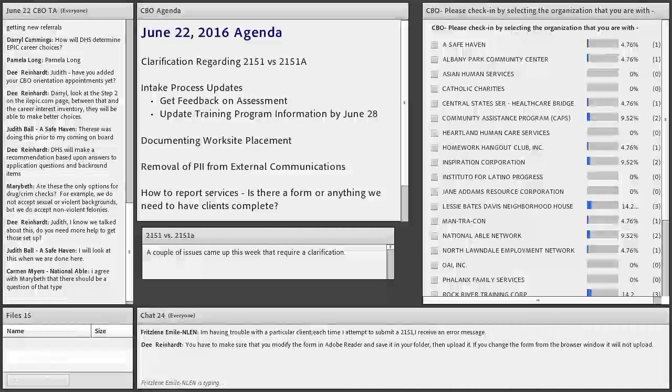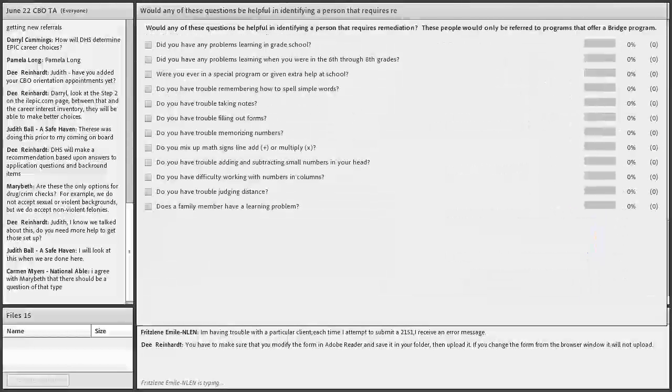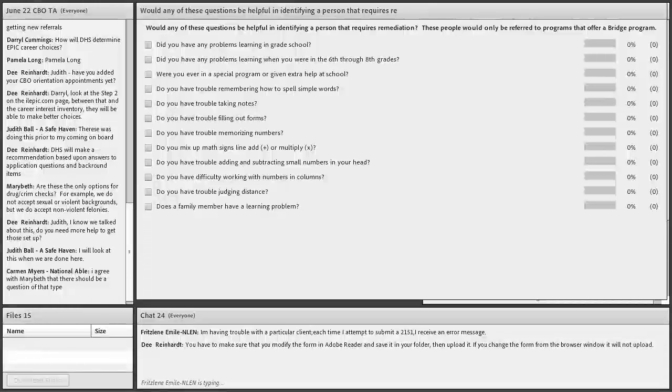But we did have a suggestion from one of the staff to add some of the questions that are already asked by DHS. They use some of these questions not to diagnose a learning disability, but just to make a referral that a person might potentially have a learning disability and might need some additional assistance. So what we were going to ask you is, do you think any of these questions would be helpful in identifying a person that requires remediation?